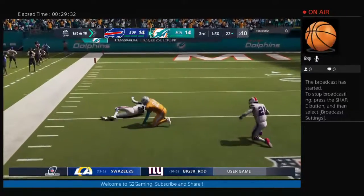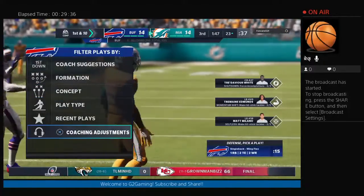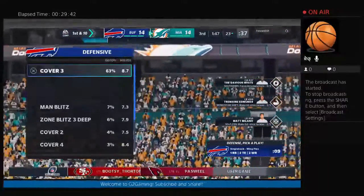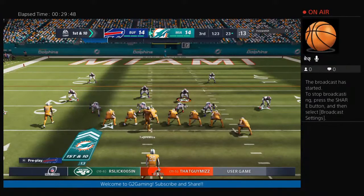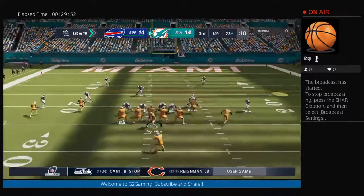Here's 1st and 10 just outside the red zone. Here's Tua. He's got the first down inside the 10, and finally taken down at the 4-yard line. Excellent position. 1st and goal after a gain of 19. 1st and goal at the 4-yard line.